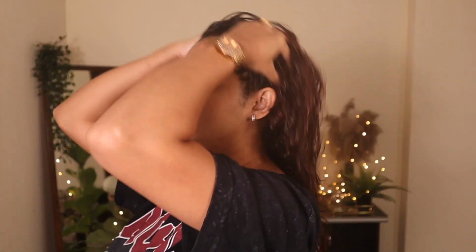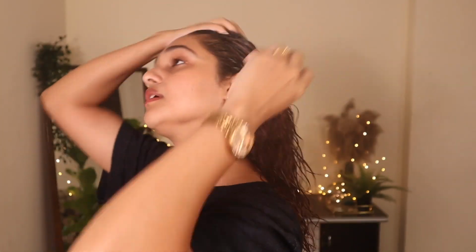Having said that, this will not get rid of your buildup. So if you have buildup, I would suggest using something stronger than this. And this can definitely be an in-between wash shampoo, or it is great for traveling purposes as well.